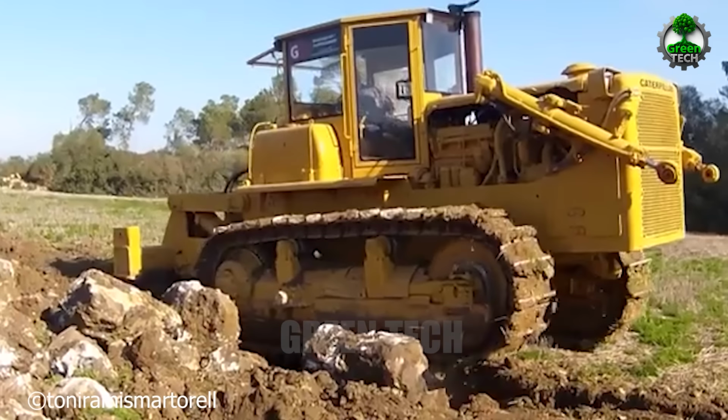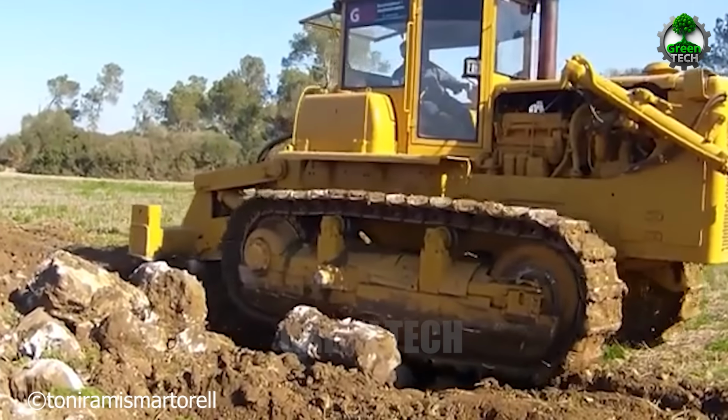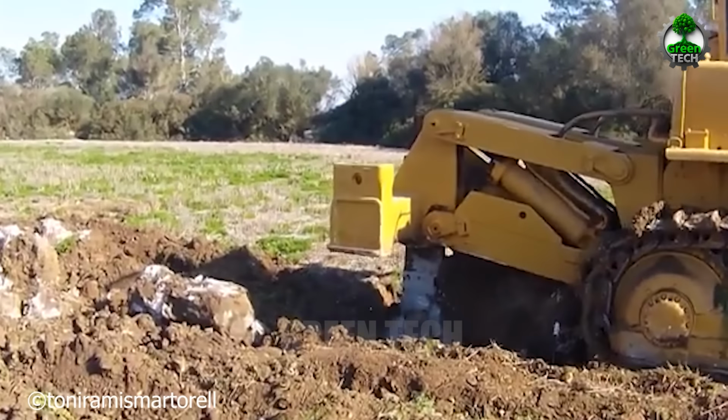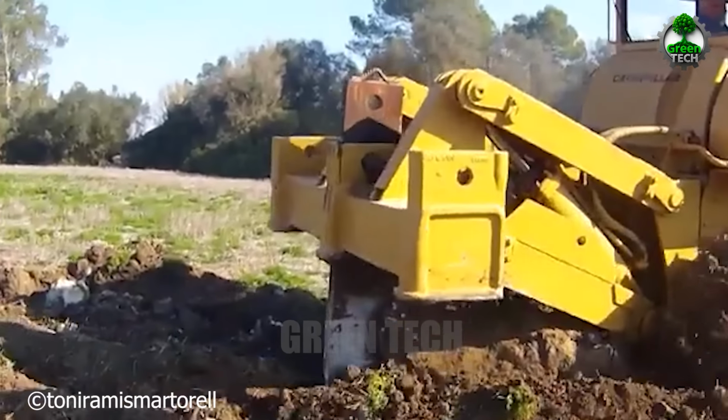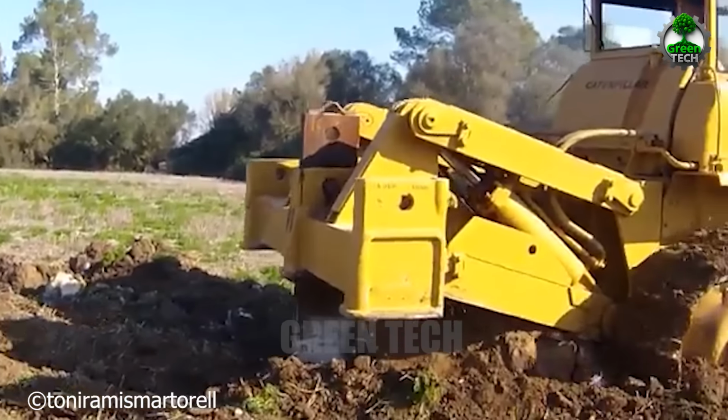Ever wondered how land gets prepped for something big, like a vineyard? Watch this Caterpillar D8H as it rips and pulls rocks in Mallorca. It's making light work of some seriously tough ground.